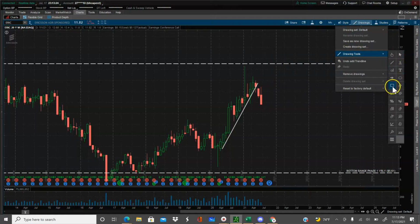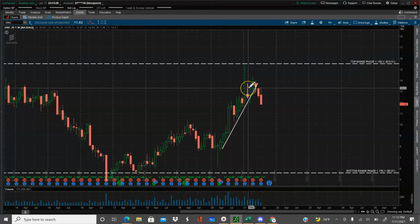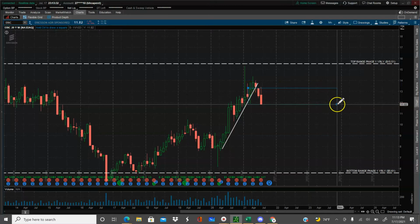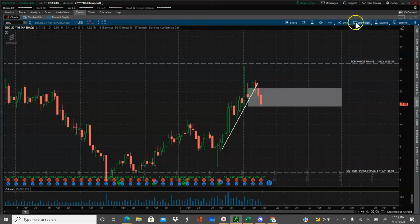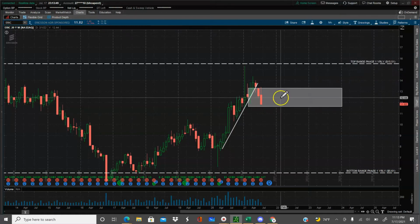And what I'm going to do is draw a rectangle to serve as a visual reminder of that fact here. So we're just going to do it there, and I'm going to put a little text note inside there.